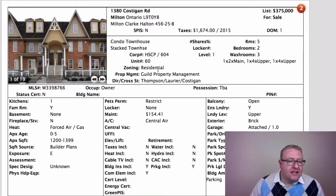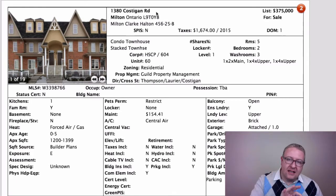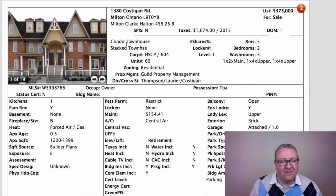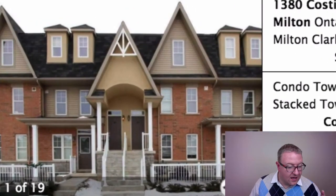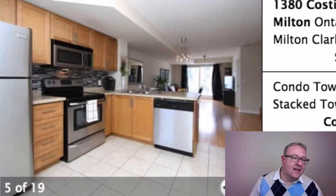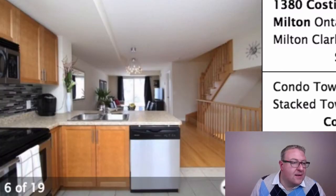So 1380 Costigan, it doesn't give a unit here, unit 60 here, but it normally shows up in this place, 375. At the end of last year, what happened was there was a significant price jump on these. And so I look at this now, you know, if we were talking about even in August or September, I'd say, I don't think so. But now I think they're in a good place. They're holding back on offers. There's a second parking spot. And so you have one in the garage, which is housed within the unit. And then there's another one separate. Not every one of these has a second parking spot.